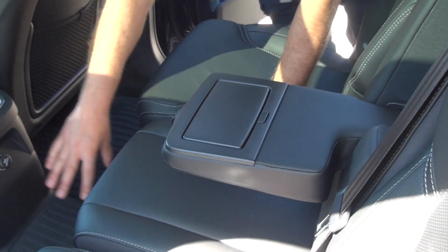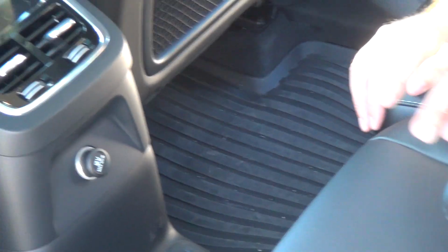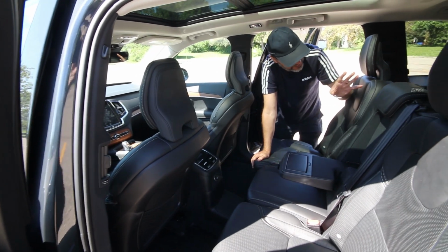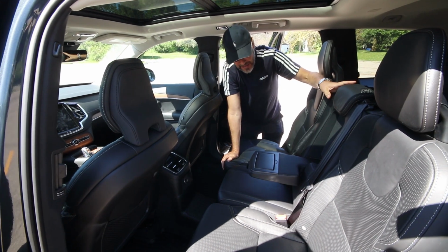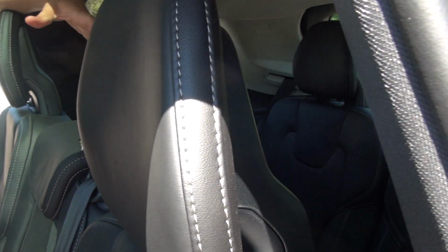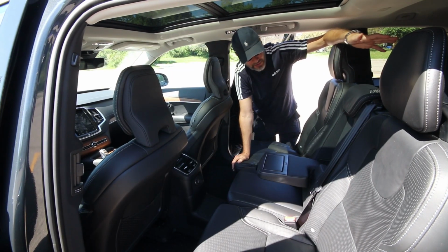The center is fairly high, so the middle passenger, if you have one, will have to put his feet on either side. The reason for that is the battery is in the center tunnel, and that's why, as opposed to the X5, which keeps the battery in the trunk, which disallows the 3rd row, the XC90 plug-in hybrid can still have the 3rd row.